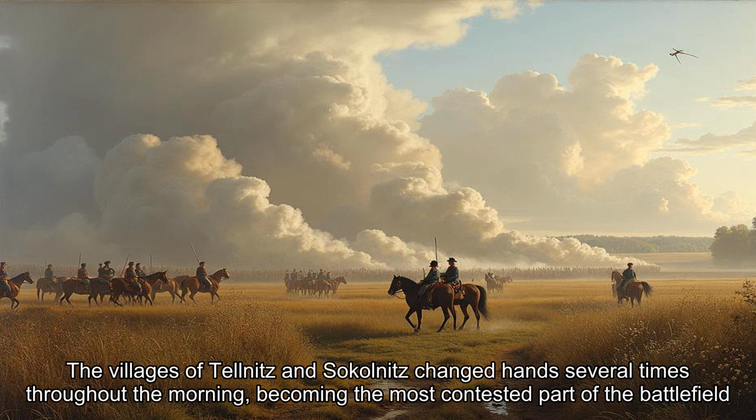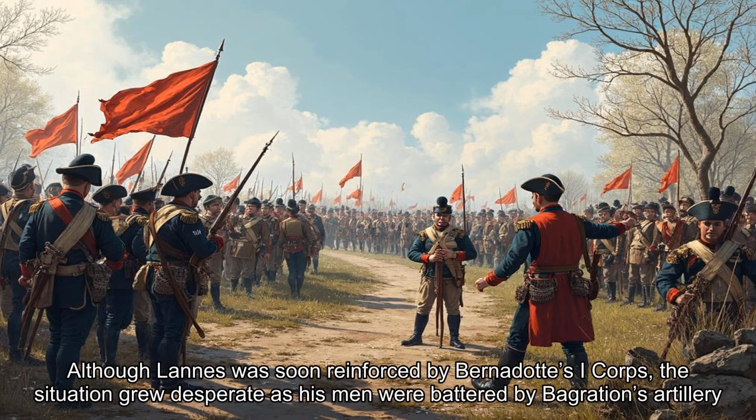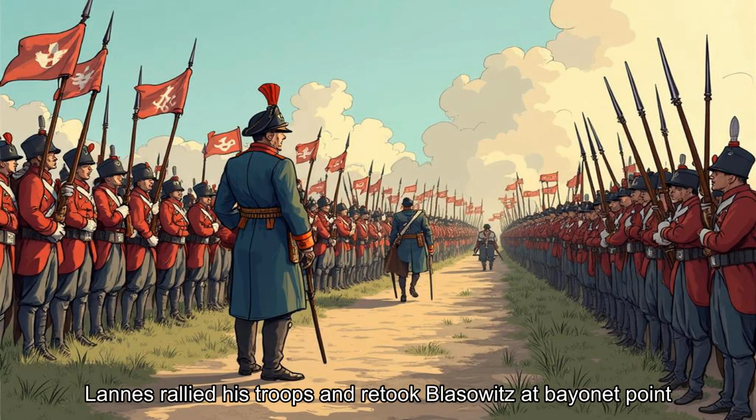Meanwhile, on the left, Bagration's forces engaged Marshal Lannes in fierce fighting around Blasowitz. Although Lannes was soon reinforced by Bernadotte's I Corps, the situation grew desperate as his men were battered by Bagration's artillery. Lannes rallied his troops and retook Blasowitz at bayonet point.